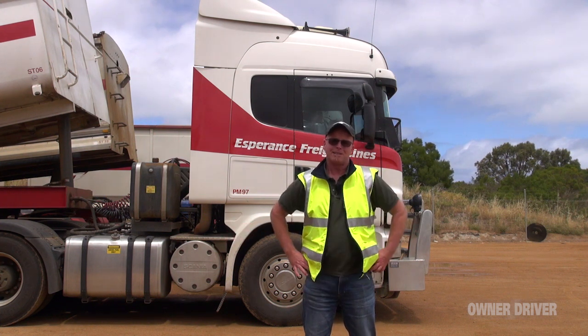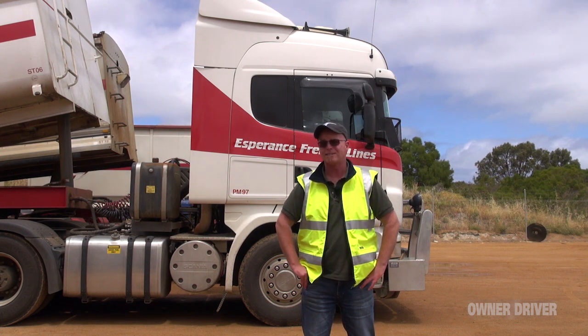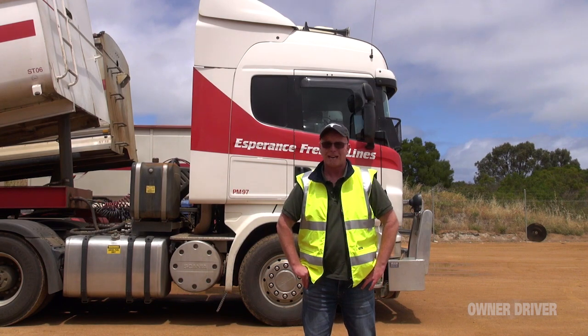3,500 Newton metres is very, very handy when you're dragging more than a couple of trailers. And the drivability of this truck was really outstanding yesterday, especially on a variety of road surfaces. Certainly the most interesting 8x4 I've driven in a long time.